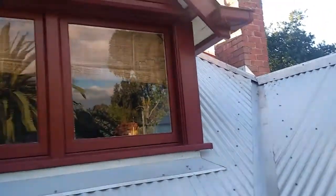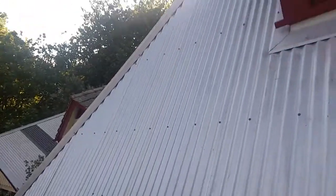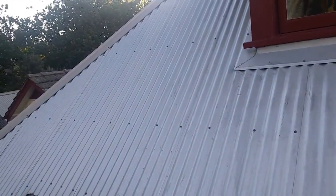So just following up on this job on top of a roof here. I've just finished, removed all the timber pieces, put the screws back onto the roof. Make sure, if you're going to do this, I don't recommend it, because you've got to have pretty good balance and be reasonably fit and have good coordination, because it's pretty dangerous.